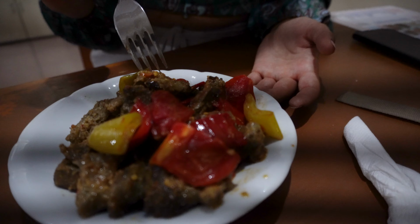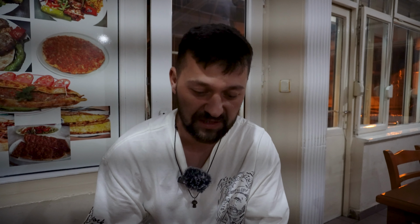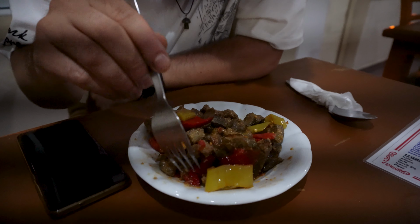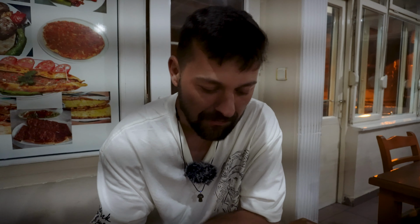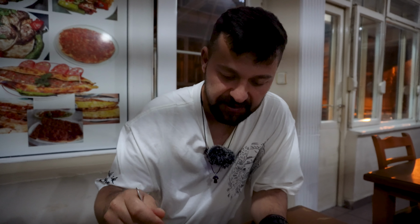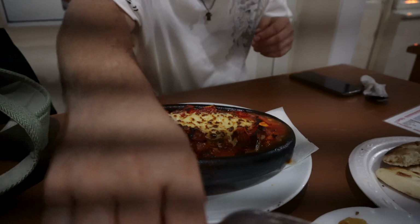Well, now I'm gonna try it. Usually I don't eat liver, chicken liver usually I was eating, but I never tried beef one. I will try it and I will tell you if it's to my taste. It's good. Yeah, with the chili flakes and all the peppers and the spices, it's really tasty.